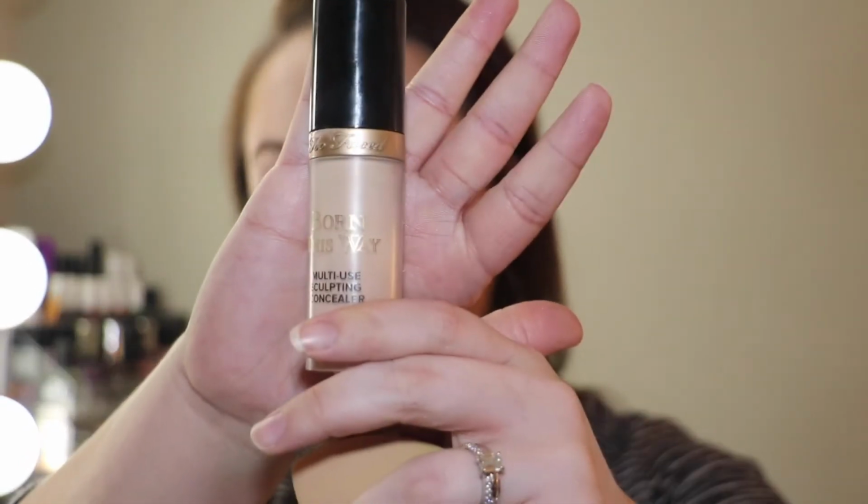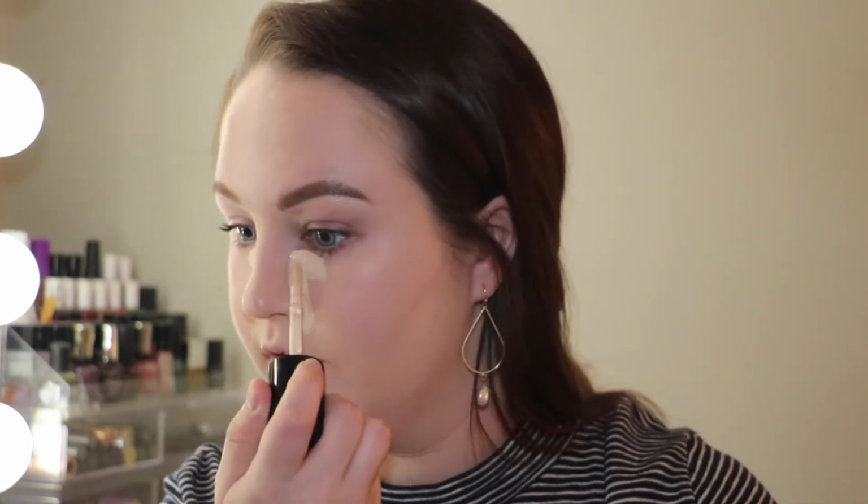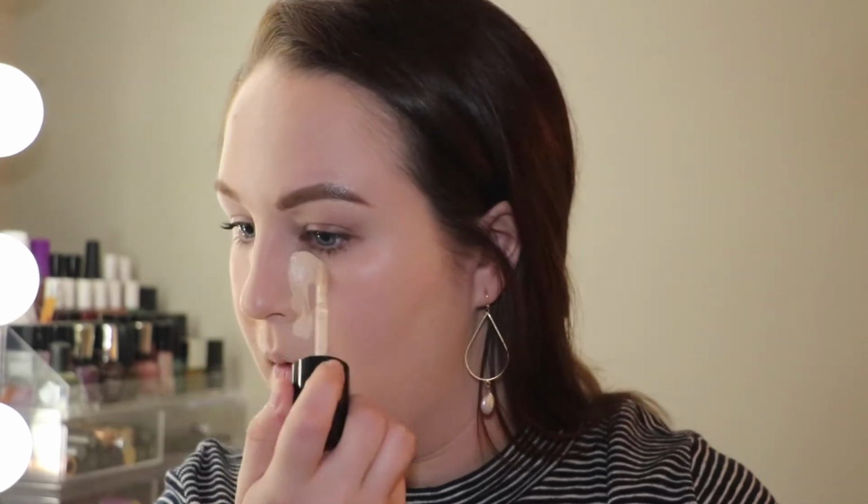So after that, I'm going to go in with my Too Faced Born This Way concealer. I really like this concealer right here because it's not as drying as the Shape Tape and it still is full coverage. It's also got more product in it than the Shape Tape does, and I think they're now the same price.